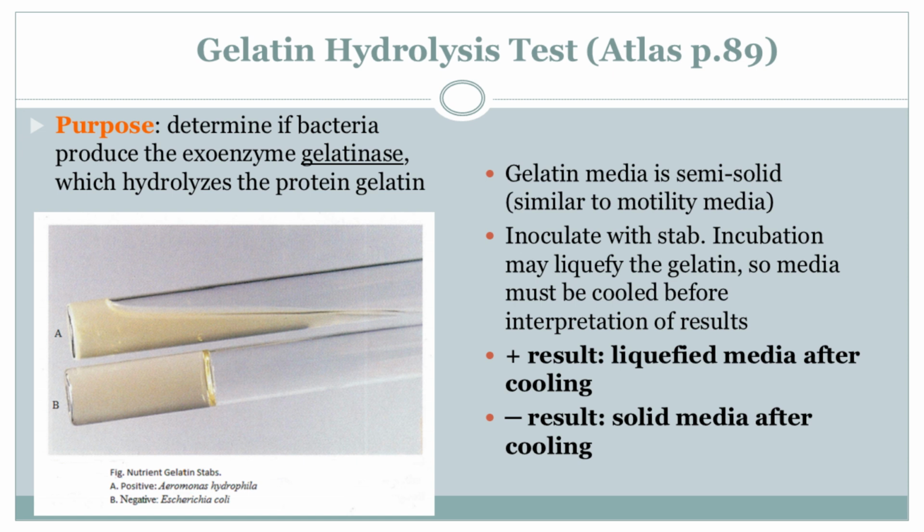Even though it seems like a really simple difference, like, oh, is it liquid or solid? It actually tells us a lot. You mean it tells us more than just which bacteria like to snack on gelatin? Tell me more. It does. This test isn't just about identifying bacteria. It's about understanding what they can do and how that could affect us.